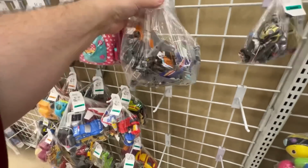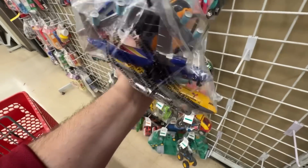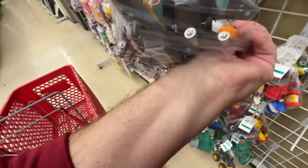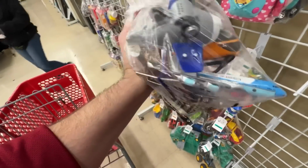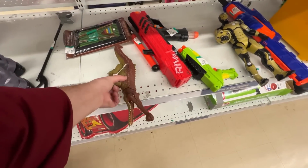I see a bunch of metal airliner planes. So Southwest, Air Force One, stuff like this. There's like 3 or 4 decent ones in here, and the bag is only $3.49. So with the discount, it's like $2.70, something like that. So I'll pick that up.